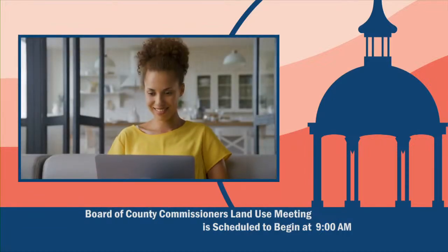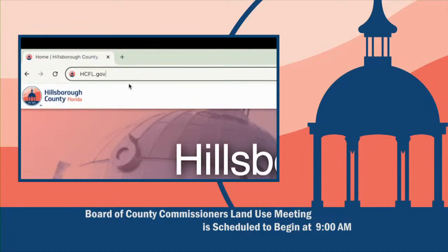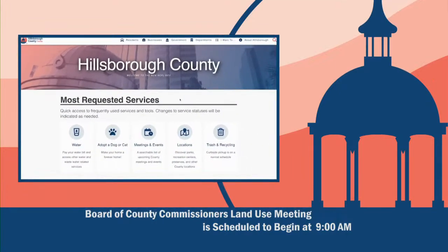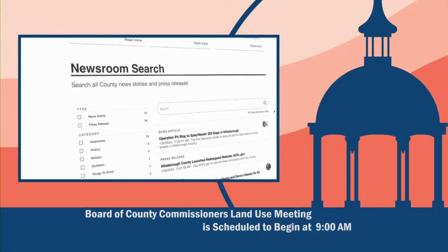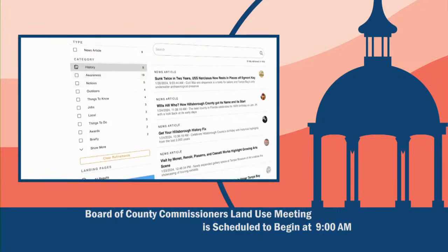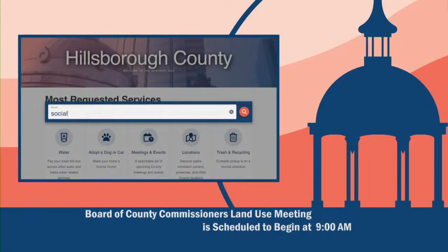Hillsborough County has launched its redesigned website, hcfl.gov. The new domain boasts a variety of improvements to searchability, page layout, navigation, and website speed. The revamped website features robust search functions, making it easier for users to find the information they need.